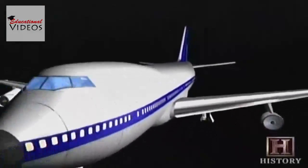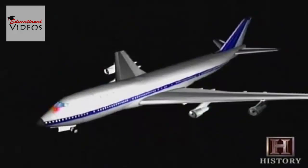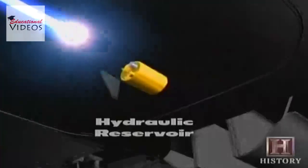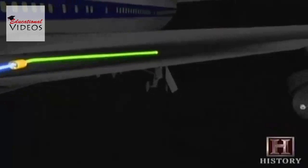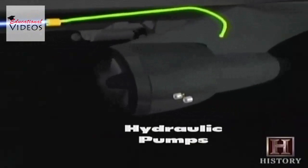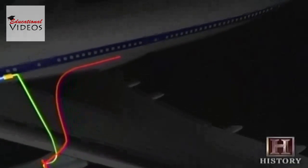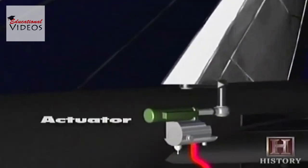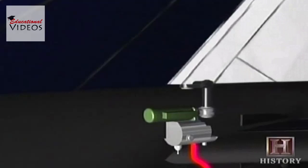When a pilot wants to move the rudder, the command is input into a computer. The signal is then sent electrically by wire to the hydraulic system. This system consists of one reservoir per engine that supplies fluid to 2 pumps per engine. The pumps send fluid pressurized at 3,000 pounds per square inch through metal tubing that extends the remaining length of the fuselage, where it connects to an actuator, pushing a piston and moving the rudder.